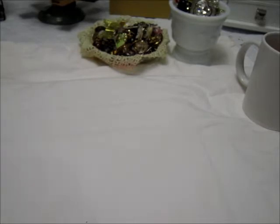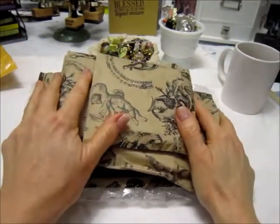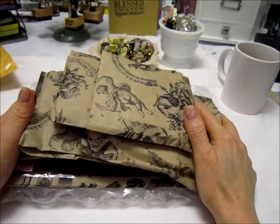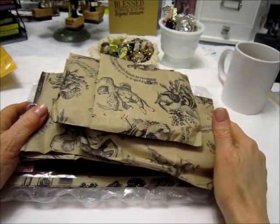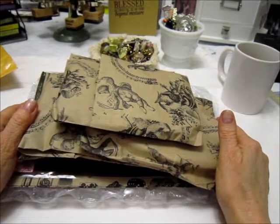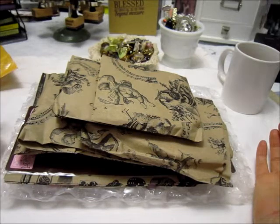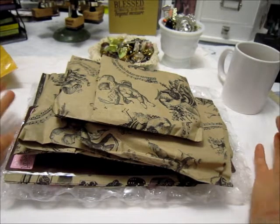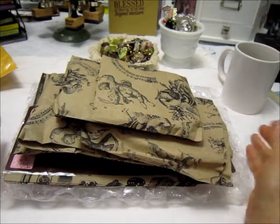I enjoyed that. Then I'm going to show you another swap that I was in. I'm going to have to go grab a parcel. All right, so this parcel was a tag swap that I was in, and this parcel is from Jan. Hi, Jan. And this is coming all the way from England. We thought we would not only swap tags, but add a little bit more in our swap and add some crafty goodness.